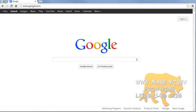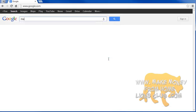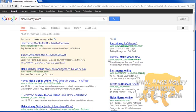So how does that ranking power translate into money for Google? Well, if you ever search for anything in Google, you may notice that the top 2 or 3 results have a slightly different colored background. So let's type something into Google right now. Let's put in make money online. See, so you can see these top 2 or 3 results have the slightly different colored background.